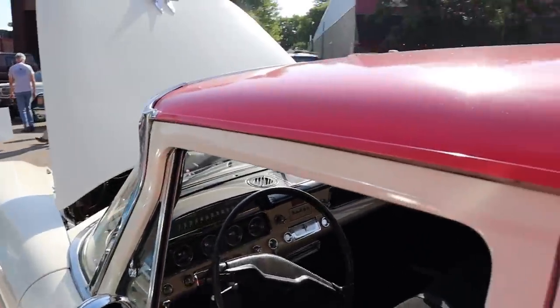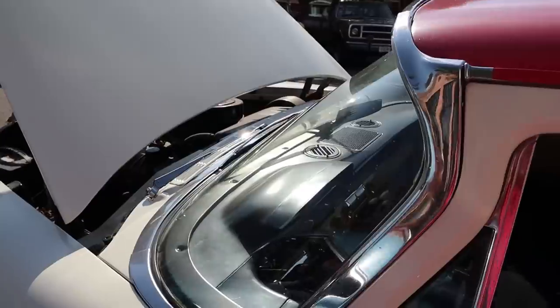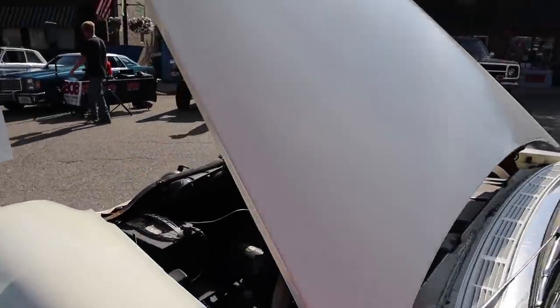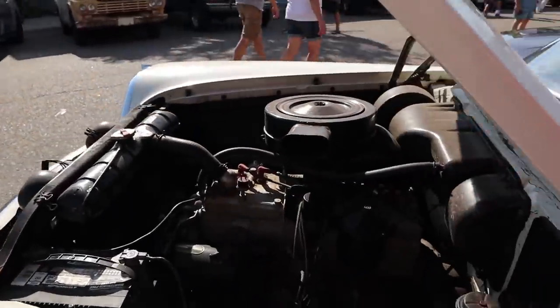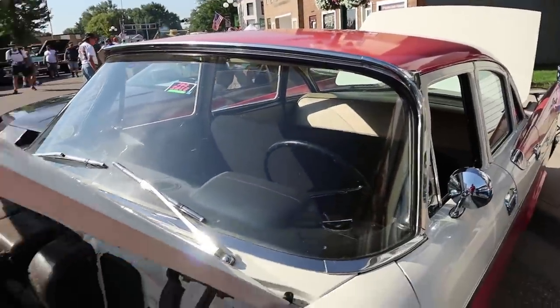I don't know why I'm trying to sell this car. I don't even know who's selling it. I don't know. I love these old cars. I want them all to have a good home and to be taken care of.